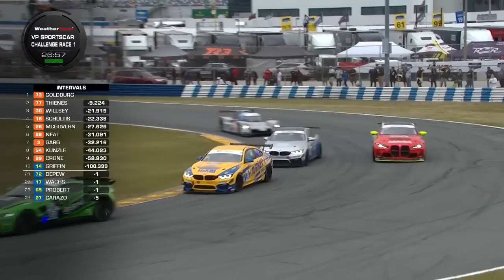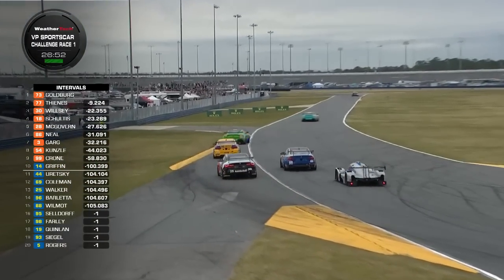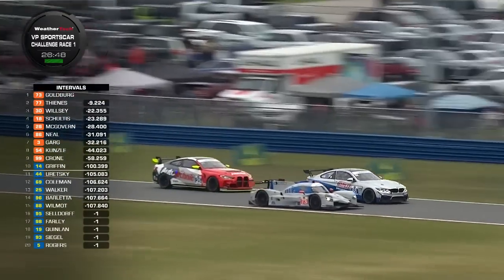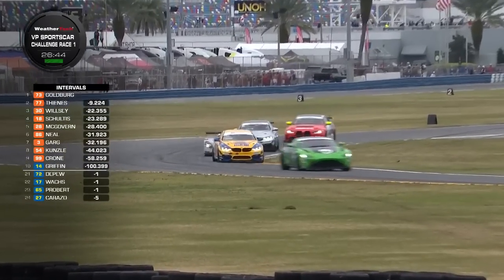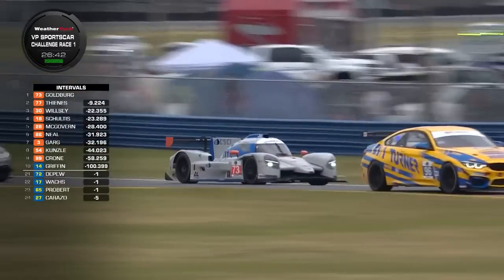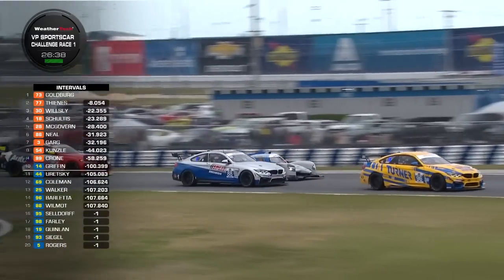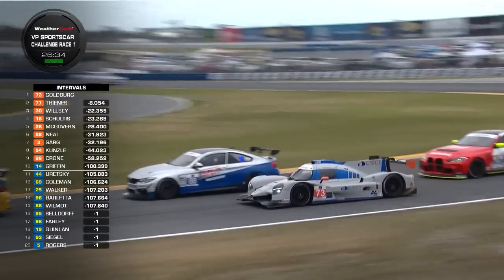Around the outside, that's Rob Walker in the number 25 car for the Autotechnic Motorsport team in the red, white, and black car, as the race leader, Dan Goldberg, puts a lap now on these GSX leaders. And for Dan Goldberg, a lot of experience. And look at Wilmot. He's like, I don't want you slipping in between the two. He slides back up inside Goldberg.